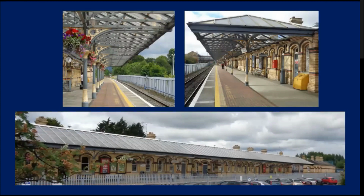So here we are at Dundalk, my favourite, my first love. Dundalk, the GNR station at Dundalk that was opened in 1894. Obviously, as many people know, Dundalk originally was a junction station. And it really is just absolutely beautiful.